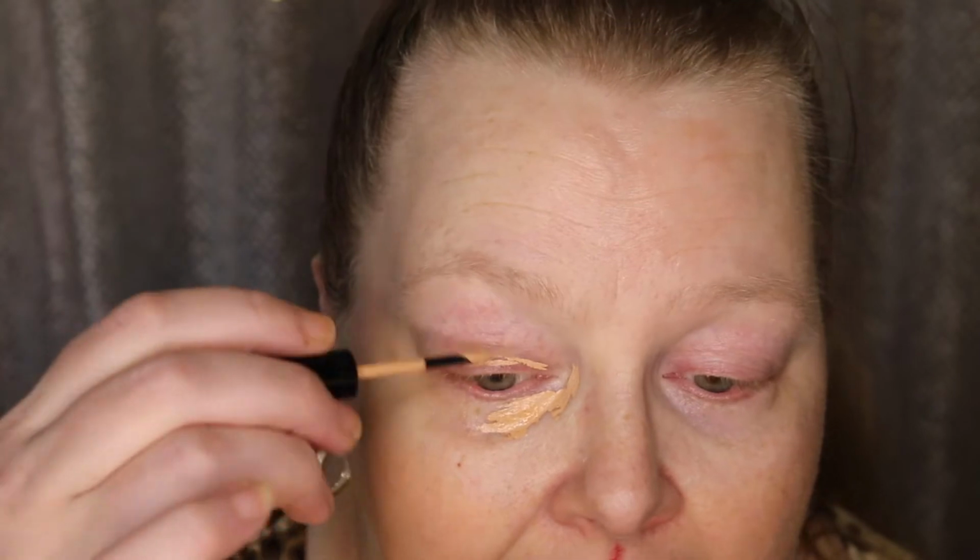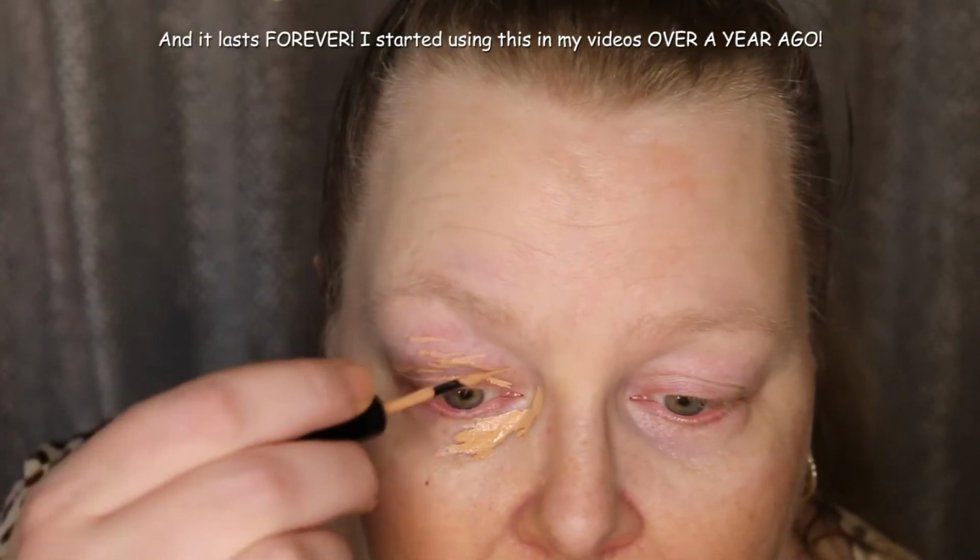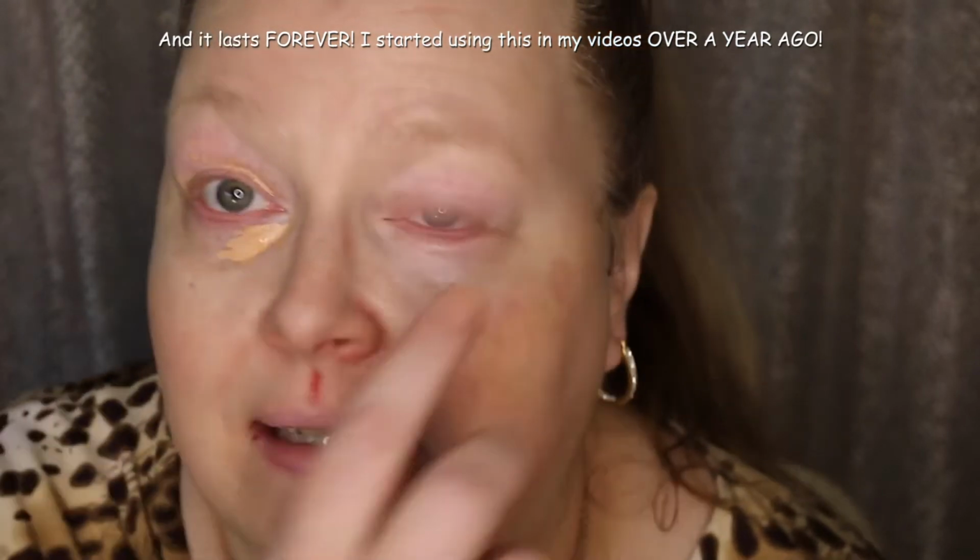Okay, and as usual, I'm going to go to my favorite product that I use for blocking out any discoloration. This is Giorgio Armani's High Precision Retouch. This is one of my all-time favorite products. Absolutely love this product. It's highly, highly pigmented. Incredibly pigmented. I have a lot of discoloration on the top and bottom. So just watch this. I'm going to pat it in at first, like always, to get the excess moisture out of it.